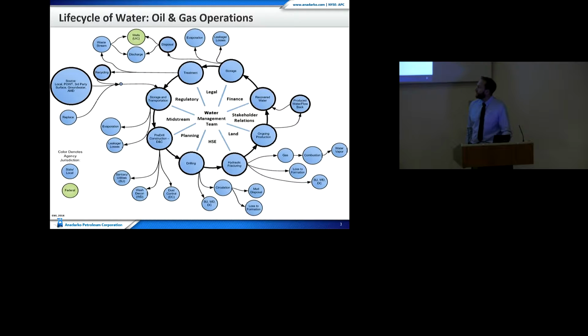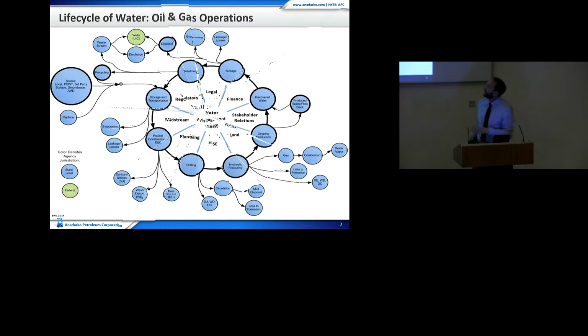A number of us operators have gotten together and sort of putting together this life cycle of water diagram throughout oil and gas operations. It includes storage and drilling and completions, and then kind of the different components and groups within an oil and gas organization that all touch water.